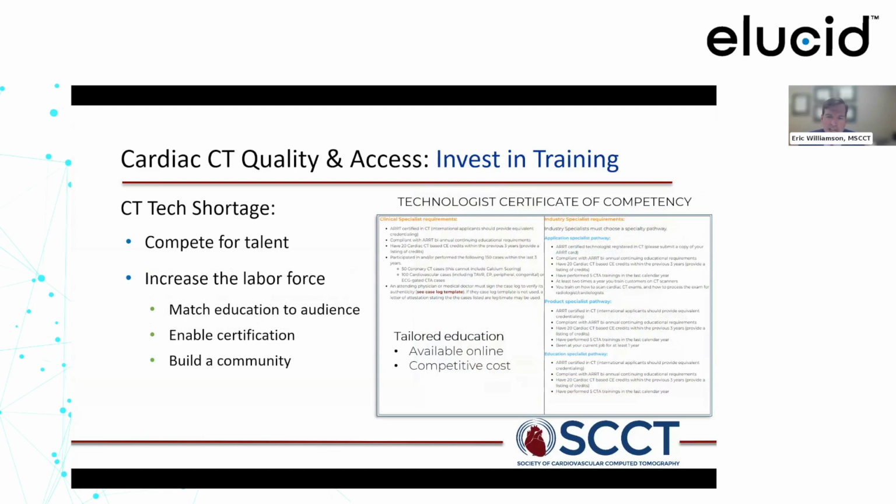Again, you see me pulling a lot of data directly from the SCCT website, but this is the program for providing a technologist certificate of competency. This education is tailored to CT technologists. It's available online and it's a competitive cost.